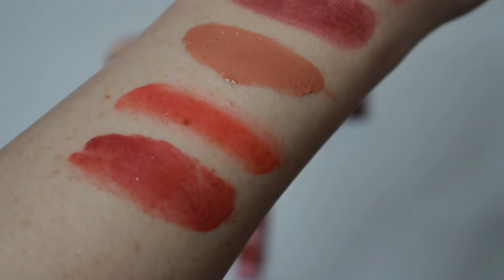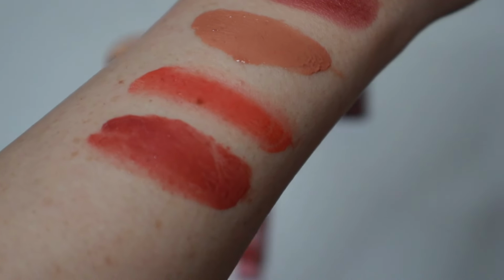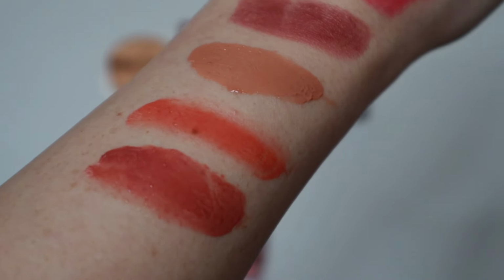You do really need to kind of shake these a little bit first. I didn't really shake that one enough before I squeezed them out, so it's a little watery looking, but definitely shake these up a little bit before you use them.